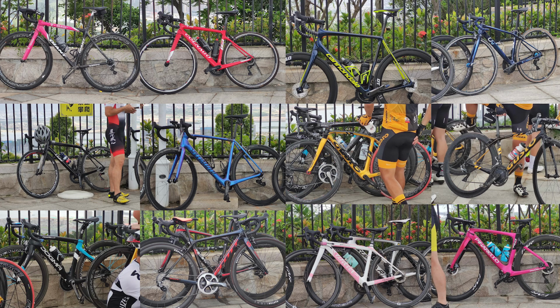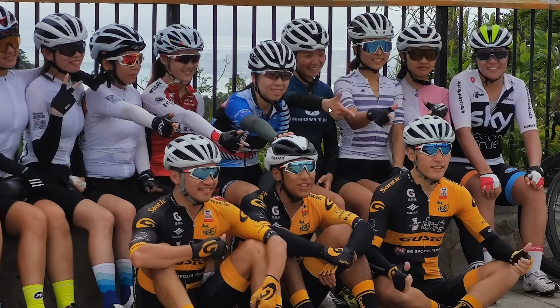Now these photos are from a group ride I did about 2 months ago when I was just getting back onto the bike. So just some random photos of all the local guys' bikes, and we can have a quick look and see what they're riding and have a talk about it.